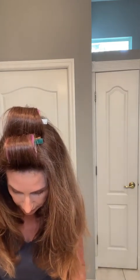Then I just bring that down my neck. I still feel like I need concealer over here. Maybe it's my eyeshadow that I hold down too much. Okay, bronzer. Then I like to go in with blush.